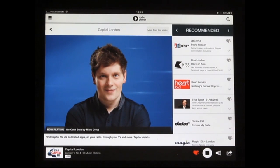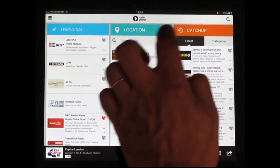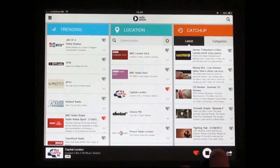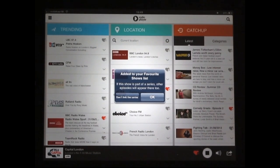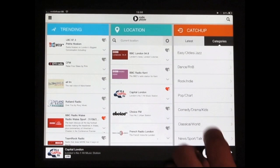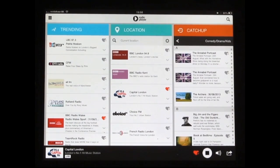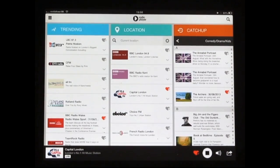Going back to the column view on the back arrow, I'll just show you a really cool new feature. You can save programs as well as stations. Can't read that, so I'll show you it again. If we switch back to categories view, find the Archers. This is the antidote to the Archers Avoider. You can save that series, and it will series link it just as it does on your telly. I'll show you where that's ended up.